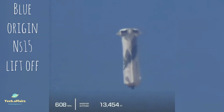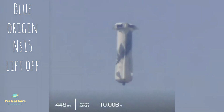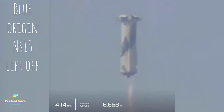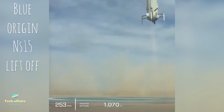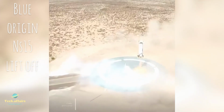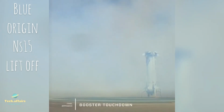All right, there go the drag brakes. And there you see all the speed bleeding off of the vehicle and waiting for our BE3 engine to relight. There it goes. Landing gear deployed. Oh, look at that smooth landing. And touchdown. Welcome back, New Shepard.